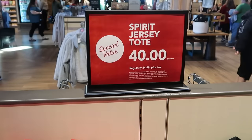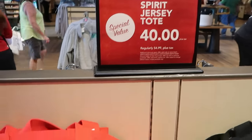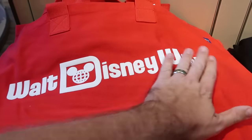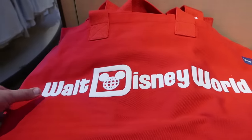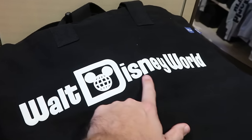They're also still running that deal on the spirit jersey tote bags. These are regularly $55, now $40 a piece. These are really, really nice heavy quality though. It says your nice raised lettering for your spirit jersey logo, and then it has Disney and spirit jersey on the side. But they do have the bright red color and also the black tote bag with your white lettering.